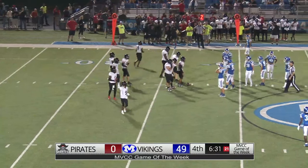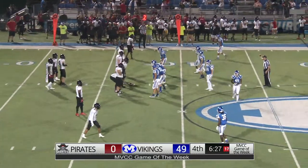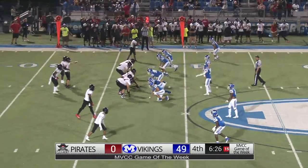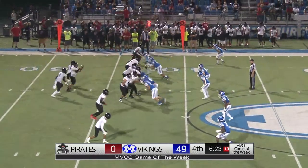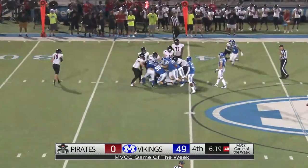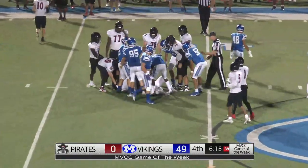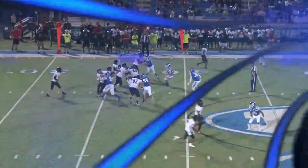Hand off to Martinez again. Finds a little bit of a hole. I thought he was going to get the first down, and then it's just going to pick up about 2. First down. And there's a small hole there. Okay, I guess it wasn't enough for a first down. I think that's a very generous spot.